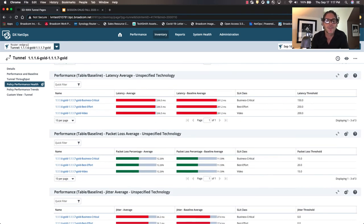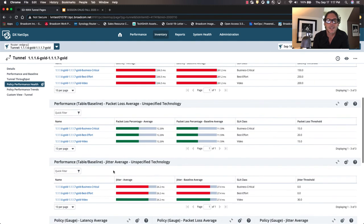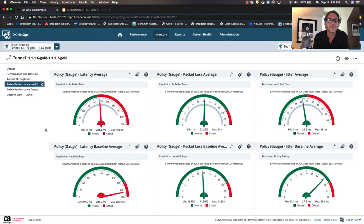And then we can provide visibility into how that's performing compared to baselines. Am I normally meeting my performance characteristics for that particular application class? As you can see here, we're doing much better for packet loss than latency and jitter. And then we just provide easy understanding of normal performance versus current performance and how that's impacted by your policies.